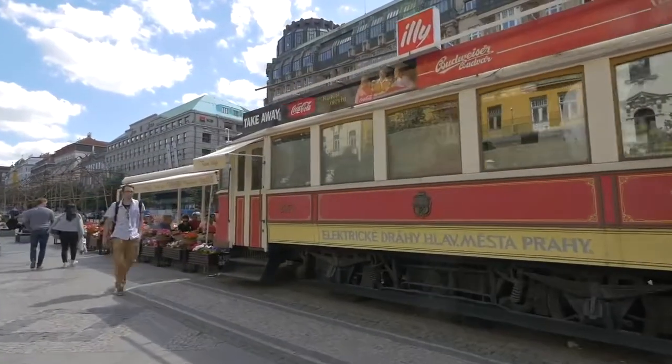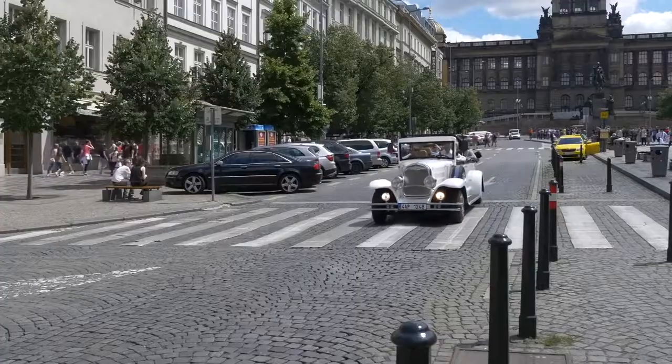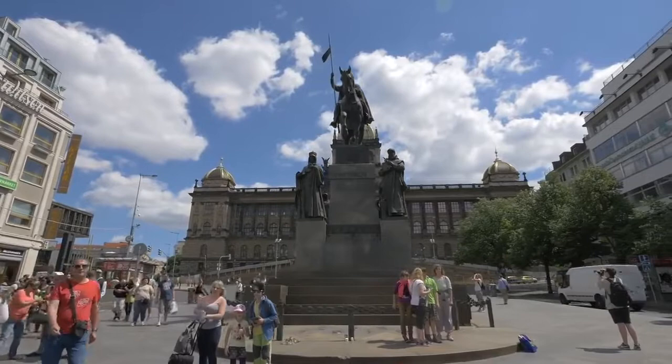The place is as central to most of Prague as Old Town Square and St. Charles Bridge are, but a 5-minute walk away, and all 3 metro lines meet in the square. The square is home to the Grand National Museum and the Prague State Opera.